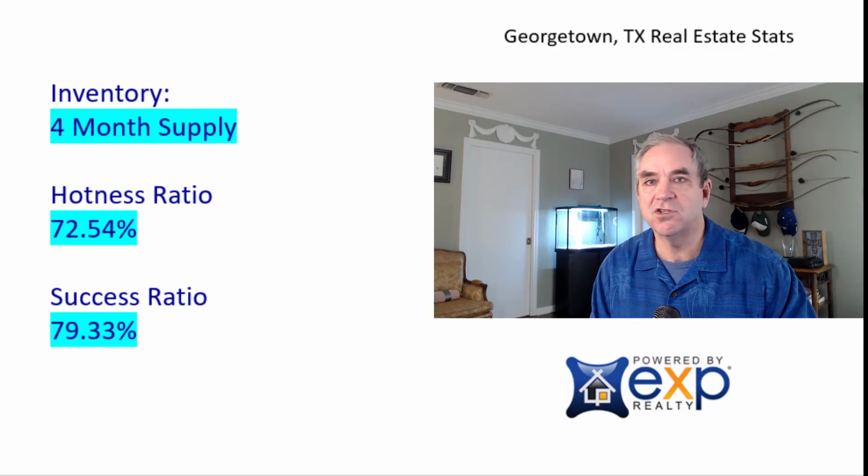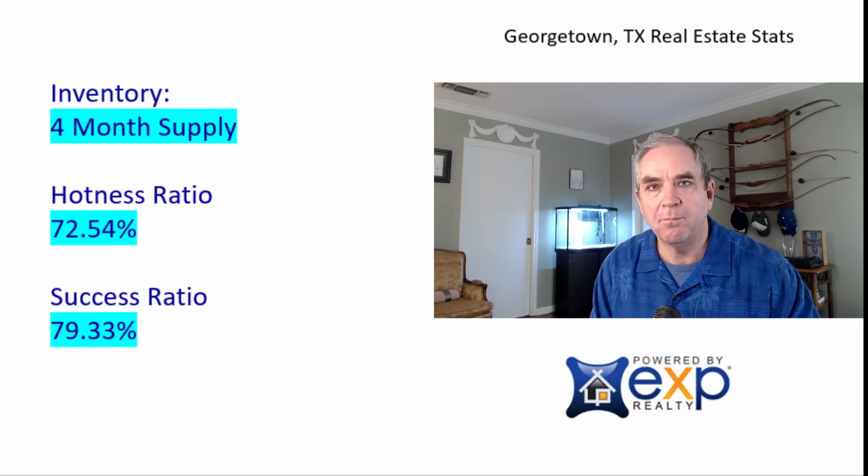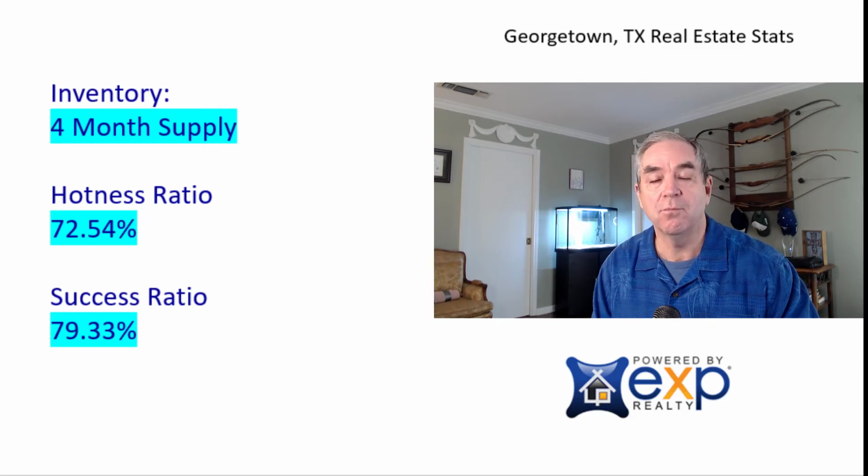If you just took any pinpoint on the market over the last 10, 20, 30, 40 years and put a pin in it and said, oh, that's a 72.54% hotness ratio at that period of time, that's a good market. That's how you would interpret that. That is a really good market. Well, that's where we're at right now.